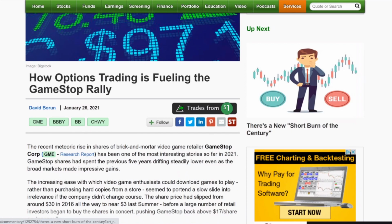Pretty simple concept. The options version of that, and you're going to hear this referred to certainly in the coming days as a gamma squeeze, is that when people buy options from an options market maker, that market maker is going to hedge the position, which is now a short option position, by buying the underlying himself or selling the underlying in some cases, which I'll get to in a second.